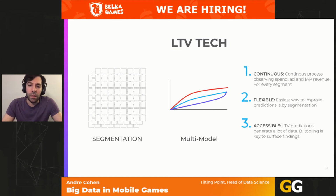One of the things that is really interesting about LTV is that you have to be flexible. I'll give you an example. If a game runs A/B tests, it changes the player's behavior, and that changes how they spend in the game. And how often have you changed your predictive LTV curves to accommodate those A/B tests? The ease of doing that is what distinguishes a good LTV curve from a bad one. And finally, it's accessibility. Predictive LTV generates hundreds and hundreds of megabytes of data, and surfacing the right curves to the right people is the only way to make these useful.